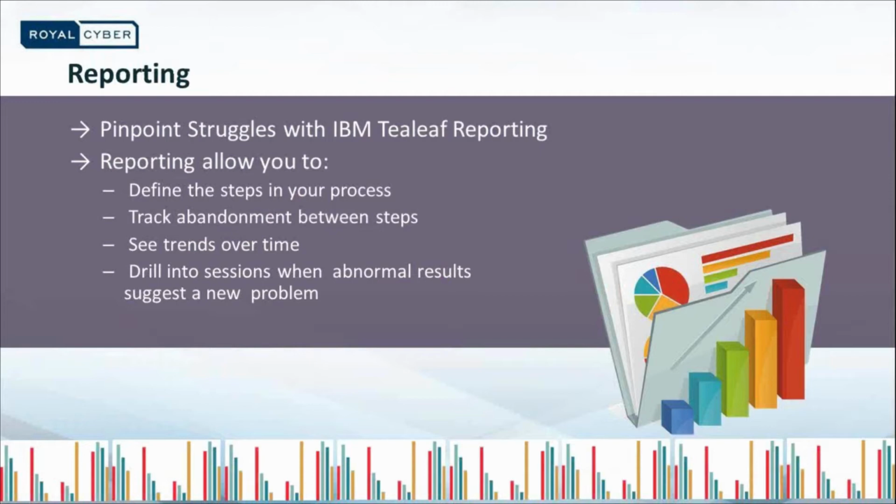Reporting. Tealeaf has an exclusive feature which is reporting, where there are various dashboards and reports, and we can view the reports and analyze for customer struggle. This feature would allow you to define the steps in your process, to track abandonment between steps, to see trends over time, to drill into sessions when abnormal results suggest a new problem. So you could create your own reports or use the existing out-of-the-box reports provided by Tealeaf and identify the struggle areas or the inconsistencies or when something goes wrong.